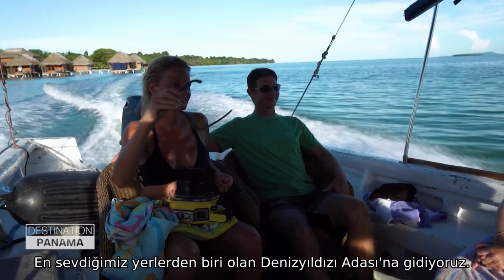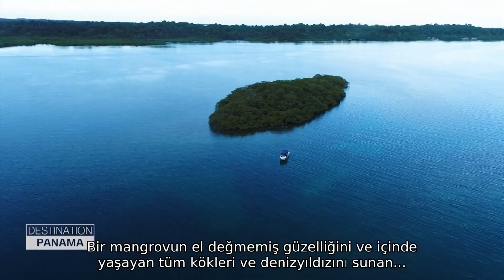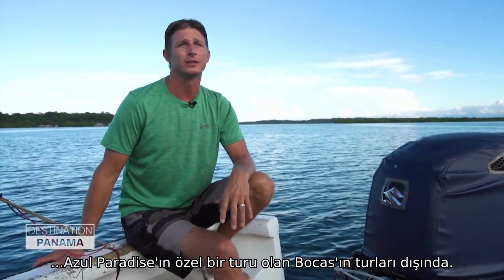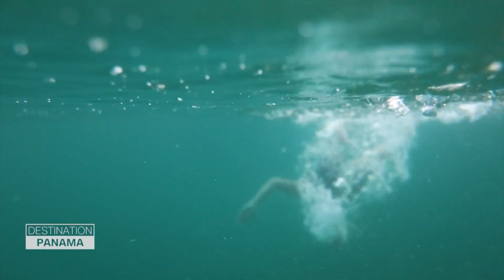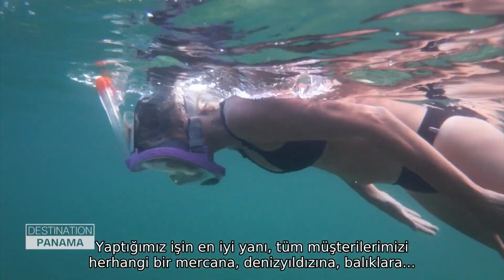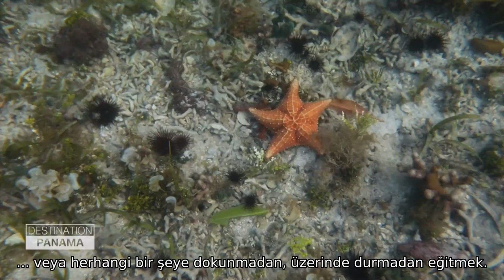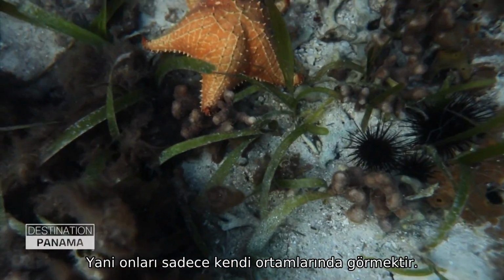We are going to Starfish Island, which is one of our favorites. It's off the beaten tours of Bocas, which is an exclusive tour of Azul Paradise, which presents the untouched beauty of a mangrove and all the roots and the starfish that live within. Where at any given moment you can find dozens of starfish on the sand floor. The best part about what we do is we get to educate all of our clients as far as no touching, no standing on any of the coral or any of the starfish or fish or anything. So it's just seeing them in their environment.